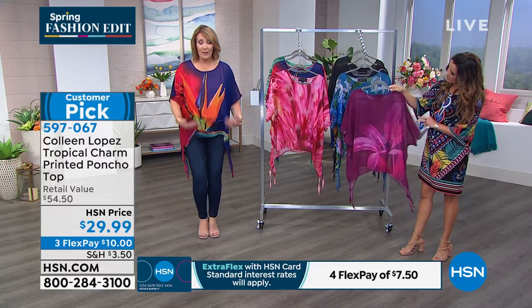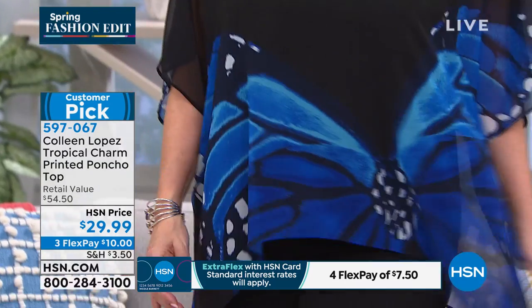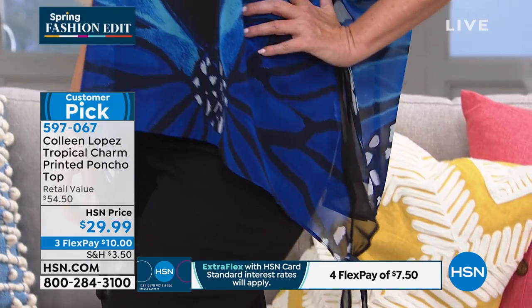So a lot of days, if I put this on with just a little jean and a low little flip-flop, it still looks polished. You look dressed. Like you said, it's beyond just grabbing a t-shirt. You look like you've really made an effort here. And yet there is no more extra effort to it. It's just, this is how you make yourself stand out too.